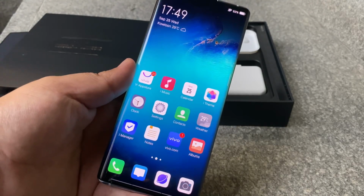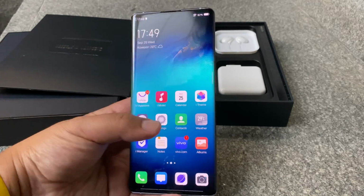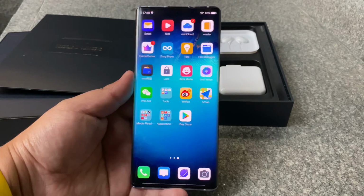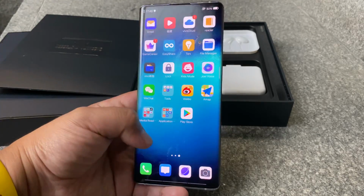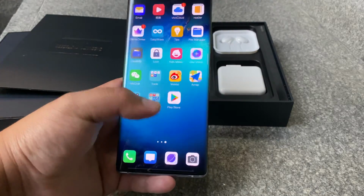Now talking about performance, once again, Snapdragon 855 plus, and that is the top of the line chip right now until at least early January when the Snapdragon 865 comes out. I'm very, very certain that this is going to play games like PUBG Mobile without issue.